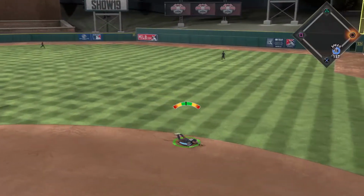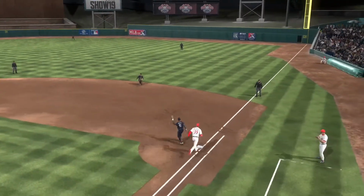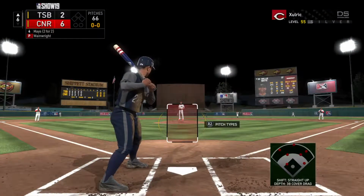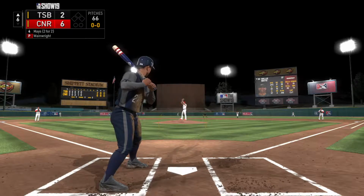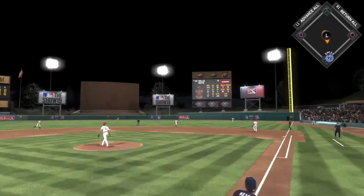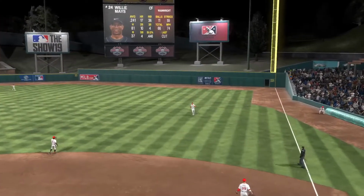Right side. Alomar fields it cleanly. Oh, what a stop. Hey now. Stepping in and ready for another shot, Willie Mays. He's set to lead us off in the 6th inning. The center fielder. Heading out toward shallow right. Yelich is under it. 1 away.